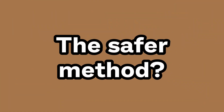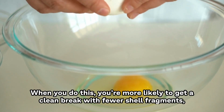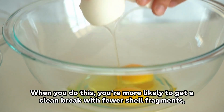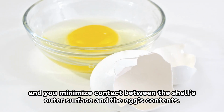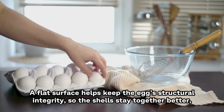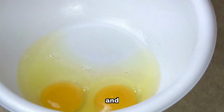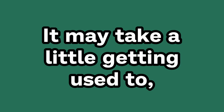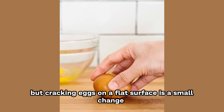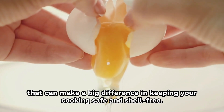The safer method: crack your eggs on a flat surface, like a countertop. When you do this, you're more likely to get a clean break with fewer shell fragments, and you minimize contact between the shell's outer surface and the egg's contents. A flat surface helps keep the egg's structural integrity, so the shells stay together better, and your egg whites and yolk remain uncontaminated. It may take a little getting used to, but cracking eggs on a flat surface is a small change that can make a big difference in keeping your cooking safe and shell-free.